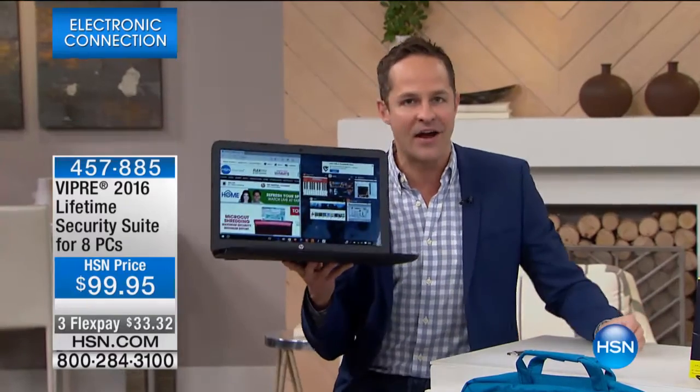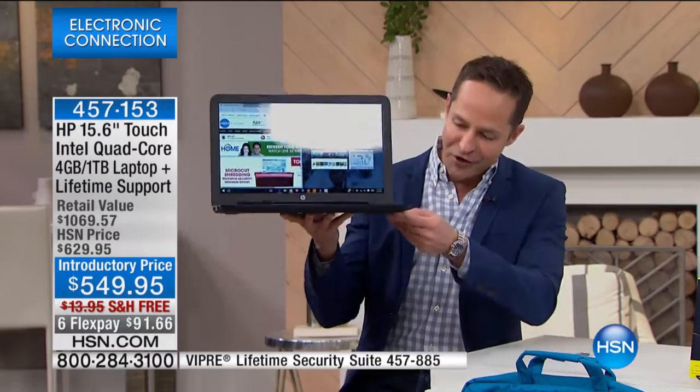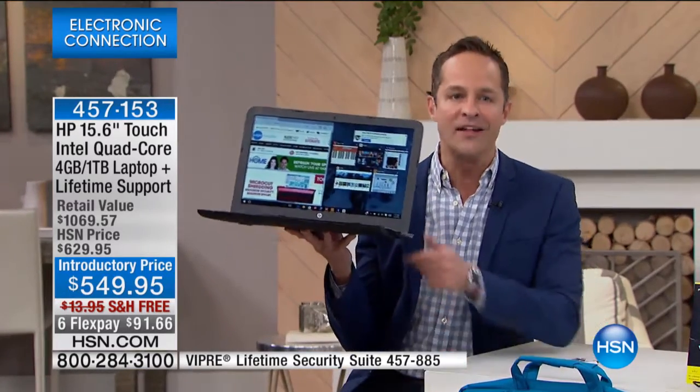And said the best antivirus, anti-spyware, anti-everything that you can get your hands on. And if you're going to have a computer like this, you want it to be protected.